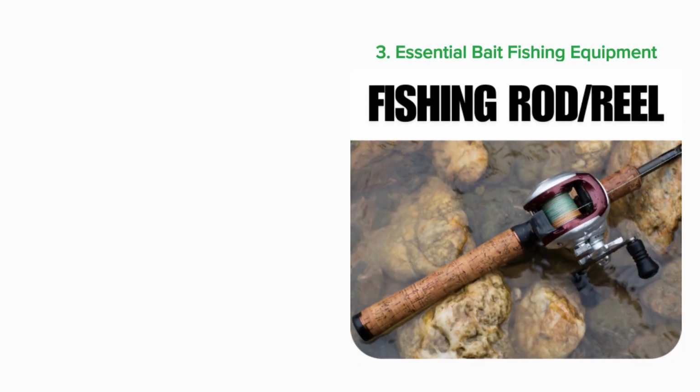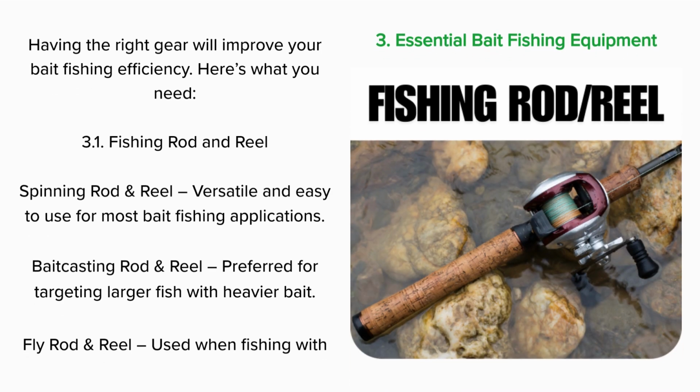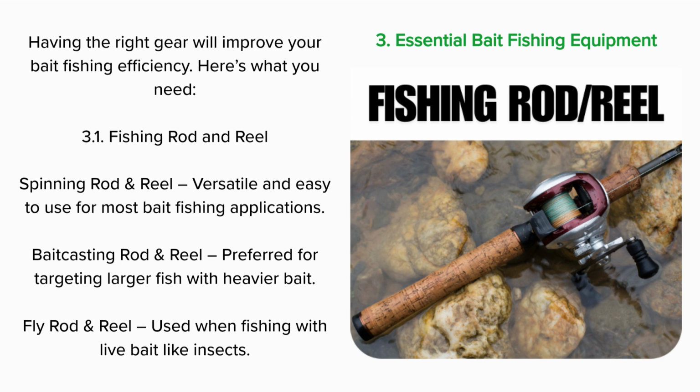3. Essential bait fishing equipment. Having the right gear will improve your bait fishing efficiency. Here's what you need. 3.1. Fishing rod and reel. Spinning rod and reel. Versatile and easy to use for most bait fishing applications.